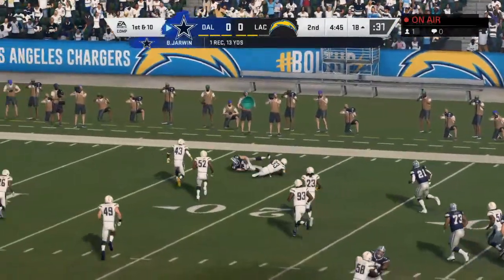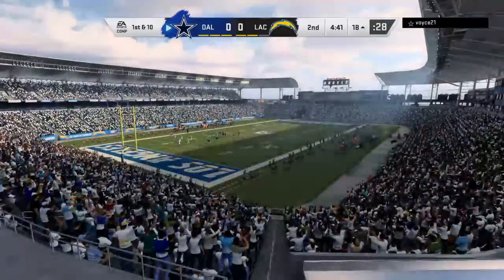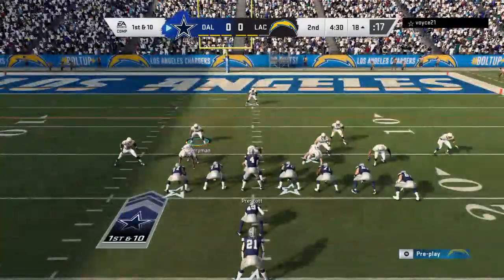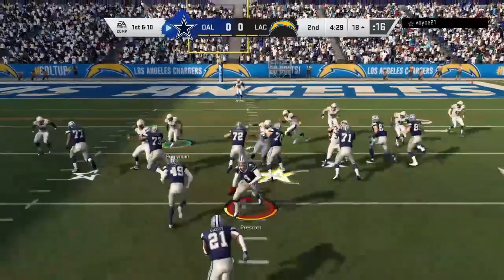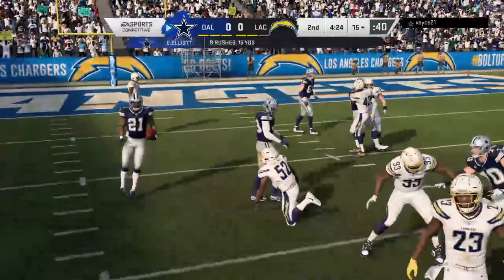And the pocket's been protected pretty good here so far on the opening drive. We always talk about confidence in runners and catchers and quarterbacks. How about the protection detail? They're not allowing anyone near the guy throwing the football. On first down, Elliott. And he'll take it from the 18 to the 15.